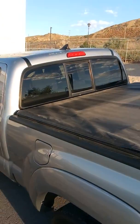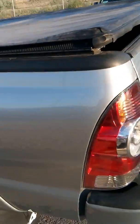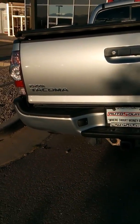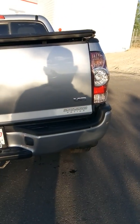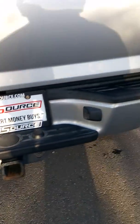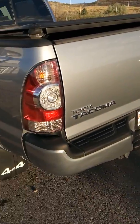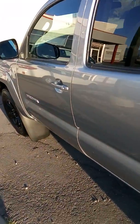A nice bed liner in the back. It's like a cover as well. Here's the back of the truck. It has all your emblems placed properly. You got your tow package there. I'll be showing you the inside of the truck as well.